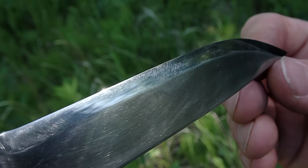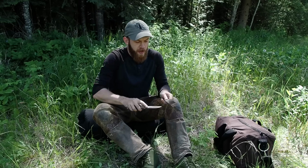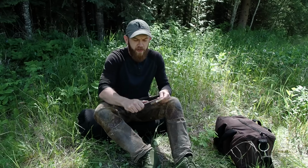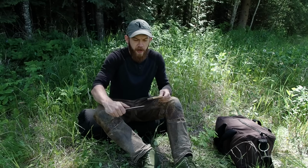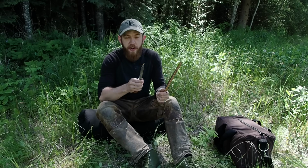Simple leather strop, very easy to carry, very easy to use, but it goes a long way in maintaining your edge. Whenever I use my knife, I make sure to strop it prior to using it, and if I'm using it for extended periods of time, I'll typically strop once every hour, sometimes even once every half hour, depending on how sharp of an edge I need. But very, very simple to do, and it's a very, very easy way to get a razor sharp edge.